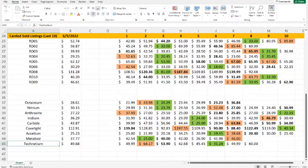That's not a bad deal at all. 30 bucks for a Technetium. I mean, you can probably sell a loose Technetium for close to 30 bucks. So not too bad. But the most expensive one was $64.17. And just look at those most recent 3 sales: $49, $64, $53, just all over the place.